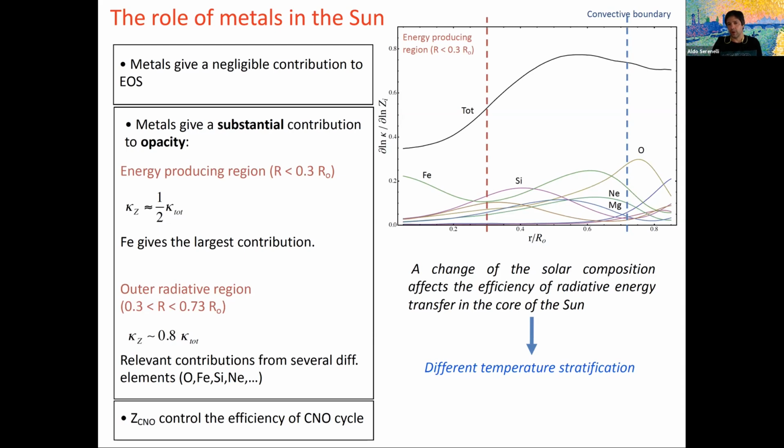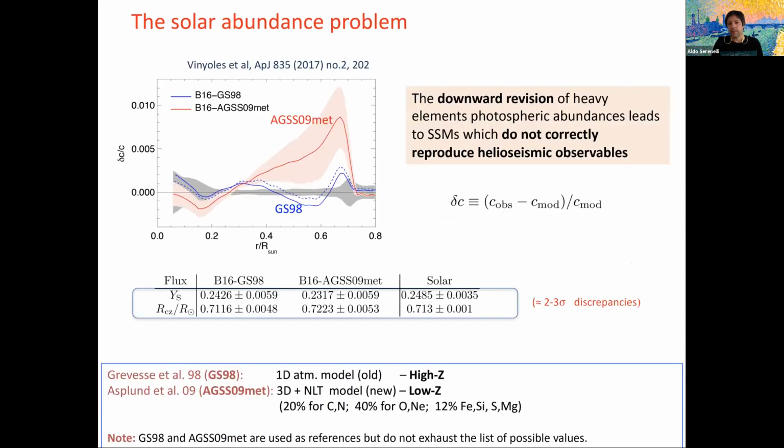But the focus is here on the opacities mostly, because changing the opacity by changing metallicity affects the temperature structure in the solar interior, and this can be measured exactly by helioseismology, and is reflected in the sound speed discrepancy that we see when we use the low metallicities, here shown as red. It was already shown before as well.